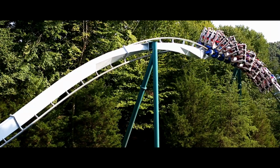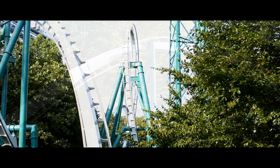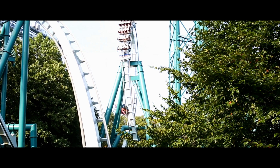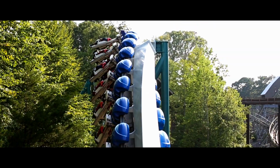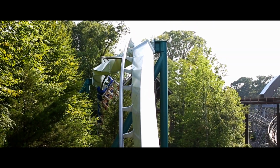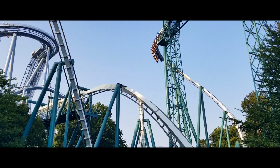Presentation. Busch Gardens Williamsburg has done a great job with the theming on all of their roller coasters. Sure, it's not completely immersive, like Disney or Universal, but it gets the job done. It's the little details that really make it stand out.